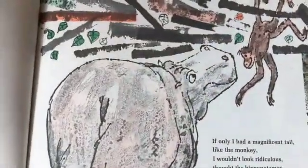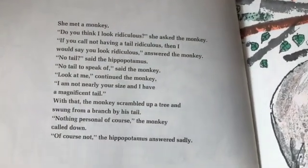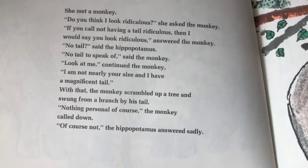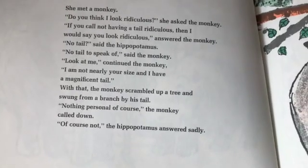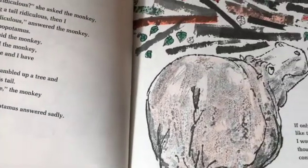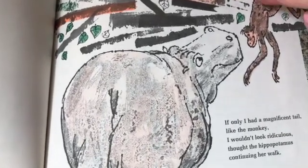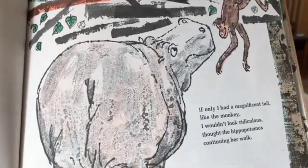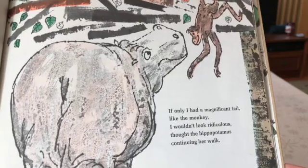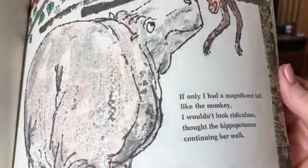She met a monkey. "Do you think I look ridiculous?" she asked the monkey. "If you call not having a tail ridiculous, then I would say you look ridiculous," answered the monkey. "No tail?" said the hippopotamus. "No tail to speak of," said the monkey. "Look at me," continued the monkey. "I'm not nearly your size. I have a magnificent tail." And with that, the monkey scrambled up a tree and swung from a branch by his tail. "Nothing personal, of course," the monkey called down. "Of course not," the hippopotamus answered sadly. "If only I had a magnificent tail like the monkey, I wouldn't look ridiculous," thought the hippopotamus, continuing her walk.